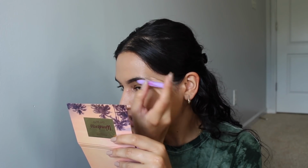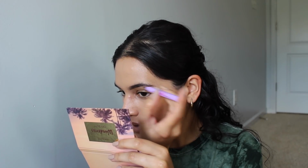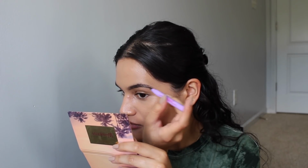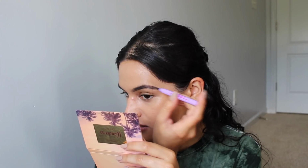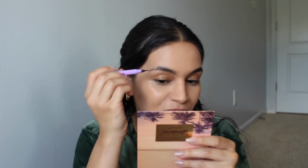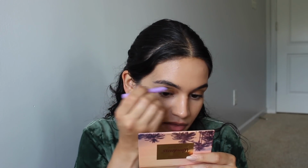There was one day that I used it where my brows kind of looked a little green, but that was only one time, and I've used this so many times since then. I don't know what that could have been. It could have been a product that I was using underneath it, something on my skin. But I love this brow pen so much. I do see Bailey Sarian use it in just about every single one of her videos, so I guess I should have known. But I love this frickin' brow pen.